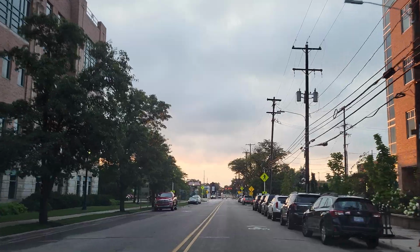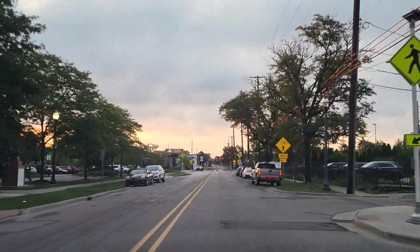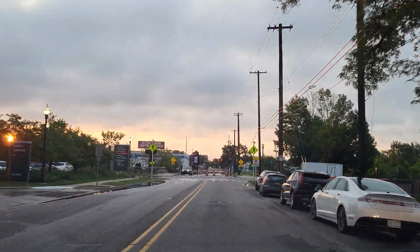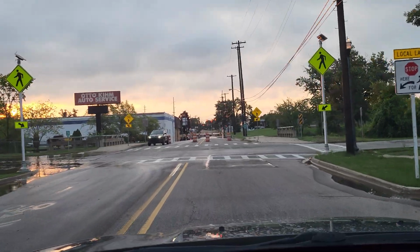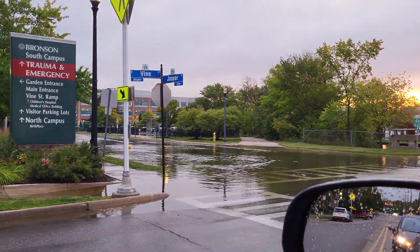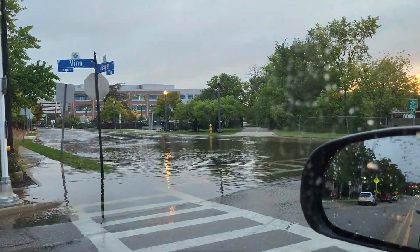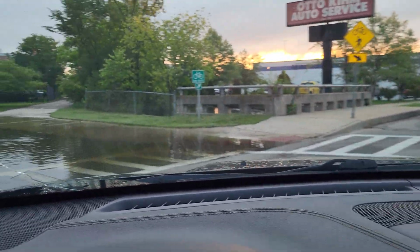Up here ahead, I do see barrel barricades and quite a bit of moisture in the roadway. Holy crap. There is moisture in the roadway here. So what do we do? Well, we have to go through this.